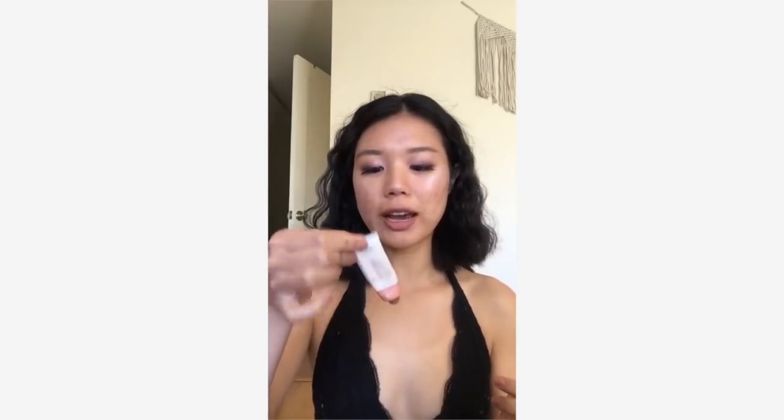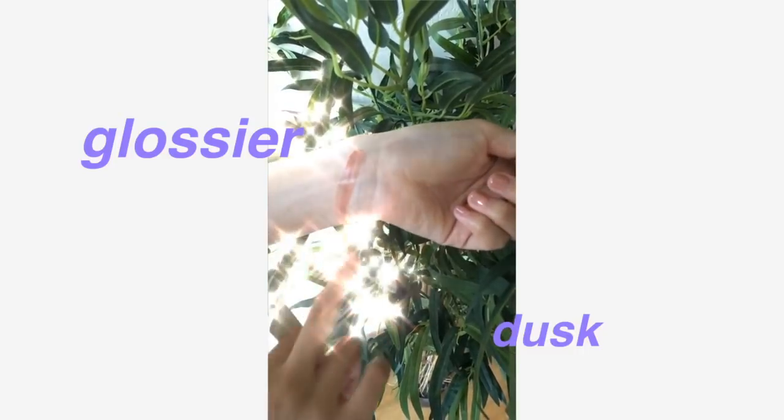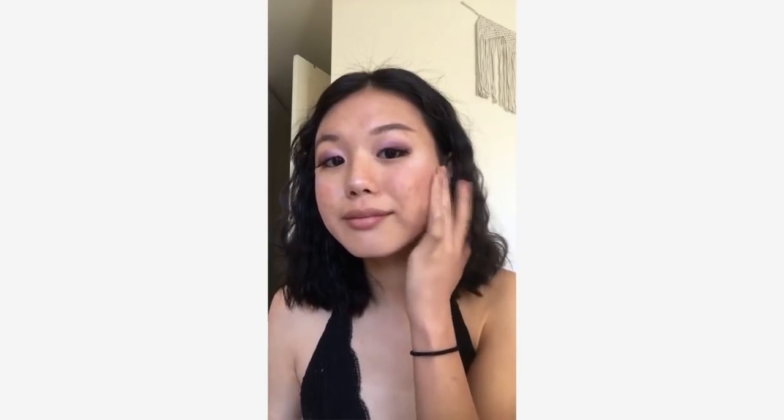So I'm going to do blush, and I have this Glossier Cloud Paint, and this is in the color Dusk. I just kind of blend this in with my fingers on the apples of my cheeks.